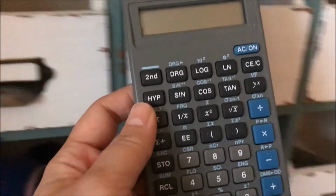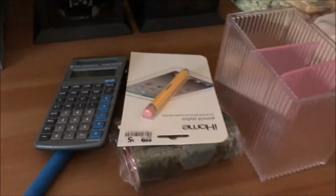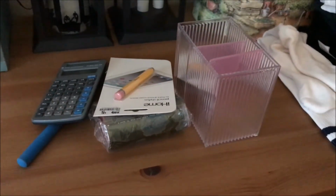This I could get rid of. I've had this since high school and I have no more use for it. Not too bad. A handful of things to donate. Let's bring it to the pile I started earlier.